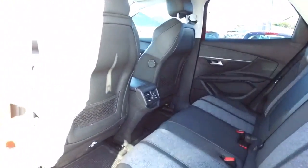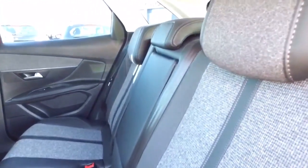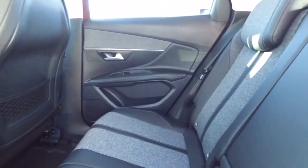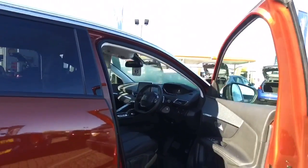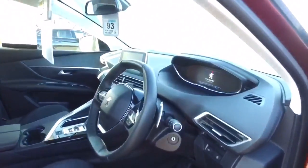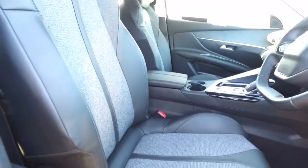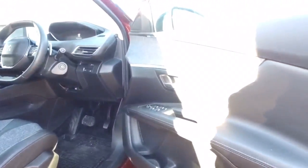Quick shot of the interior. Really nice contrast between the black and the grey with the aconite stitching. It's also carried on into the door card coming out of the car. Most important bit, into the driver's seat. Let's give you a view of what it looks like climbing into the cockpit. Quick whiz around for you. Really, again, nice contrast in the interior carried out into the front of the car.